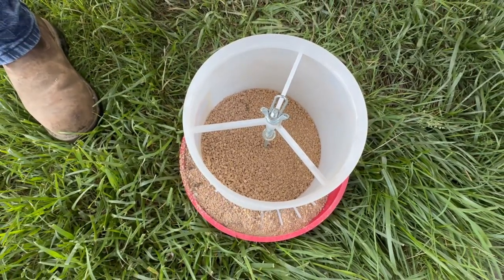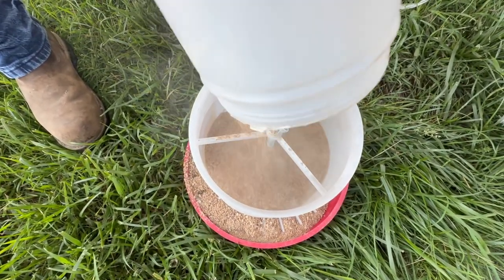We're getting ready to go on vacation, but first, we got to get our chores done before we take off. So why don't you come along with me? First, let's top off the chicken feed. This is for the young chicks we have.